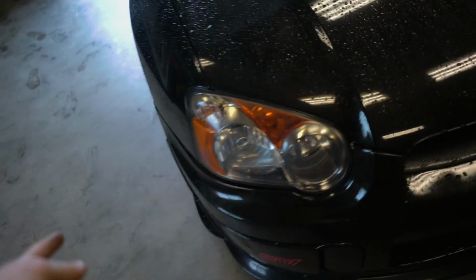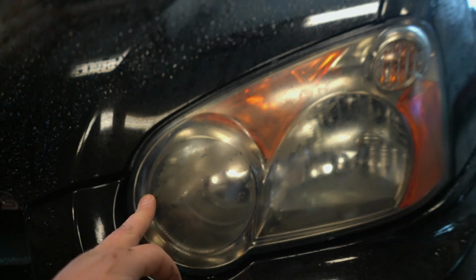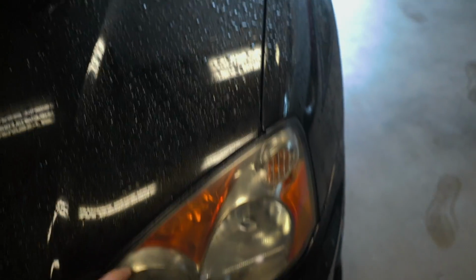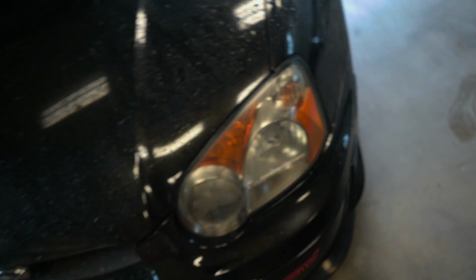Okay, this side is not bad, but guys, check out this side over here. I have no clue what is going on. Do you hear that? Oh my gosh, that is the freaking squeak I always hear when I'm driving. I wonder if my headlight is loose or something.